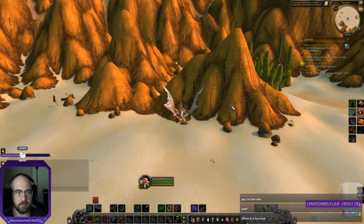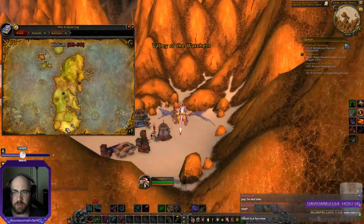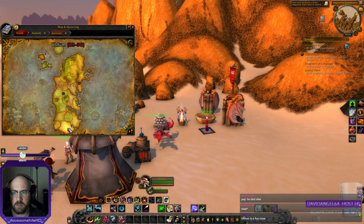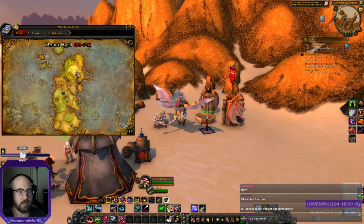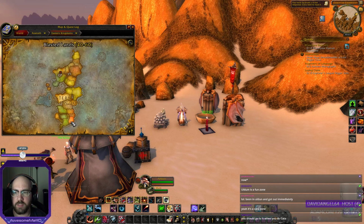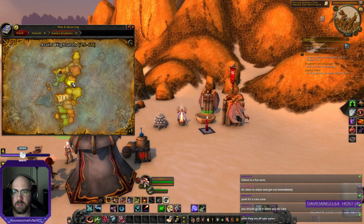I've never actually been to Uldum. It's over level for me, obviously. 83 to 90. I don't think it was available when I was playing 7 years ago. There were a couple of zones that just, like, Mount Hyjal didn't exist. Like, it existed here, but you couldn't get into it. Was there anything in Eastern Kingdoms you couldn't get into? I don't think so. Twilight Highlands, maybe? Nah, pretty much everything over here was available.